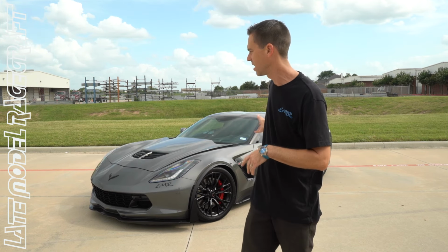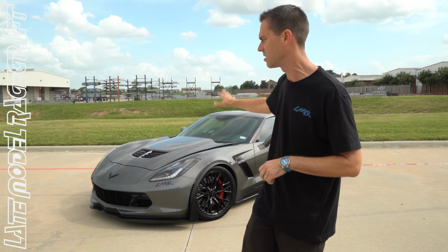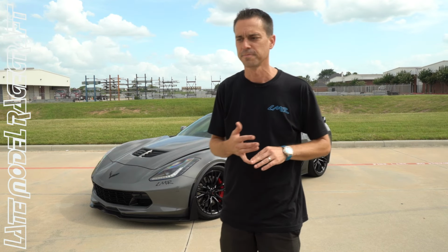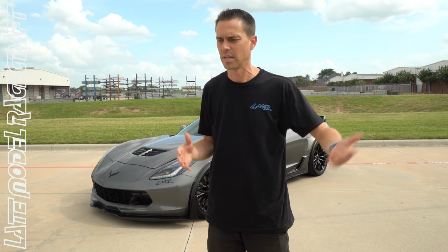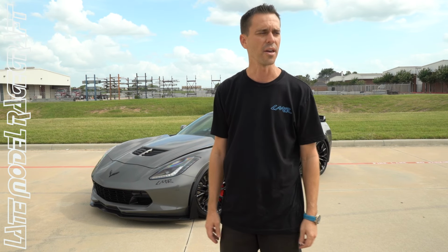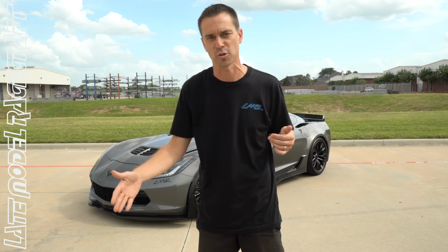So roughly, I think he said 8 months ago or a year ago, he bought this 2016 C7 Z06, roughly 30,000 miles on the odometer. First thing he did to it was just cold air and headers. And he's been enjoying that for, I think, a couple months now, and gave us a call and wanted that extra horsepower. He wanted to hear that cam sound and that chop at idle.